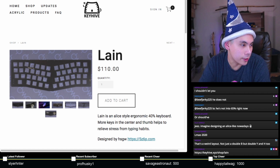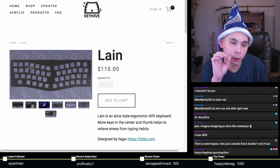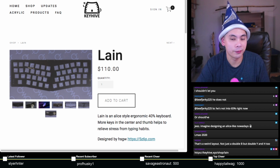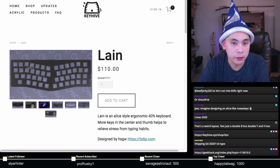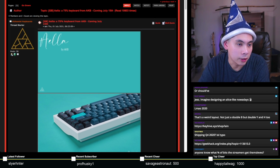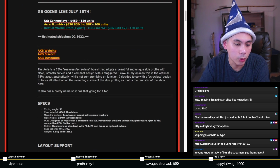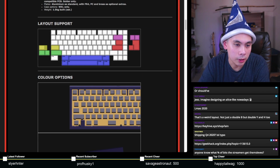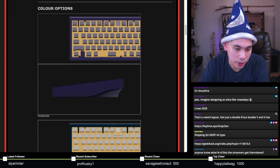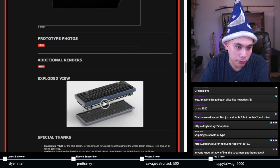Last but not least is a board that I started off excited about, but the more I looked at it, the more I wasn't too excited. Starting on the 15th, on Cannon Keys, this is the Aella, the Alchemist Keyboards Aella, a 75% keyboard with blockers. Here, let's go look at the layout support. See those two blockers on the left and right of the spacebar. Here, it's better to show the prototypes.